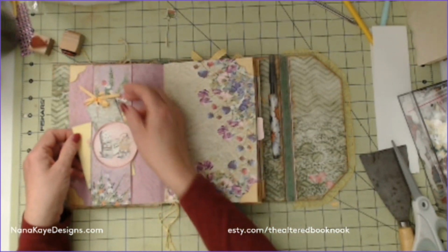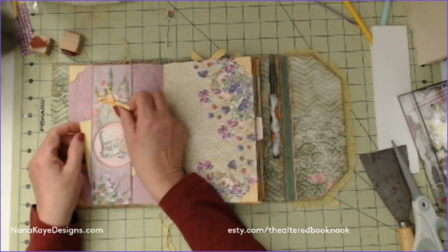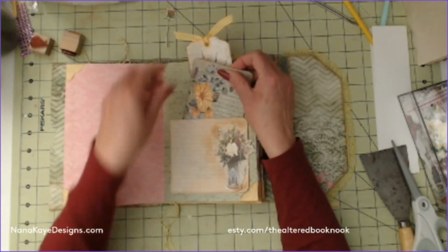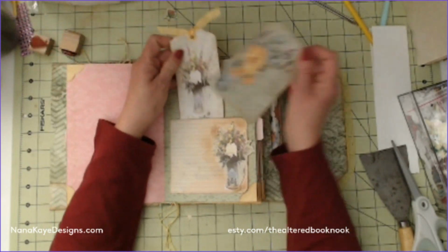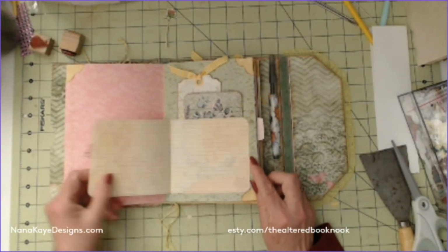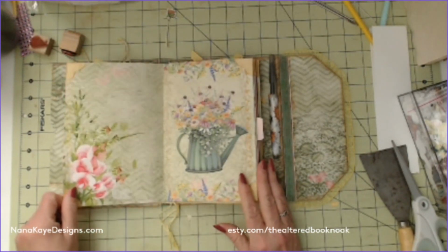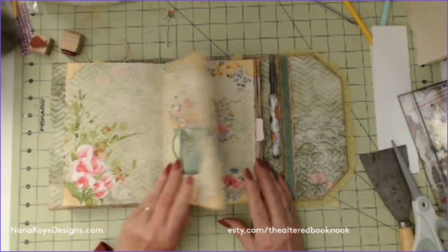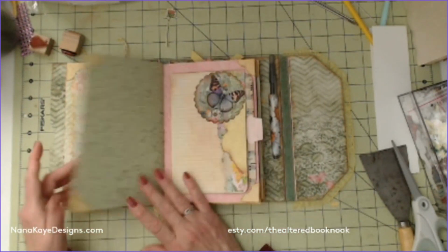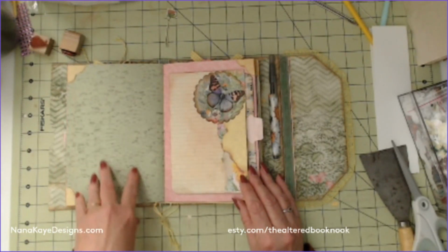Going on, we have a belly band with a tuck spot. So this is a tuck spot belly band. Okay? This is another pocket here with a tag for journaling and a card for journaling. A lot of journaling spots. You can actually open this piece up and you've got journaling space here. Moving on, you've got space here that you can add something to if you purchase the book. And you've got another blank spot here, great for another one of these journaling spots.